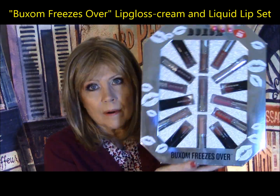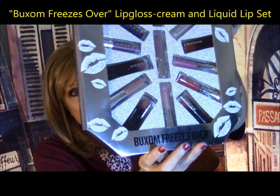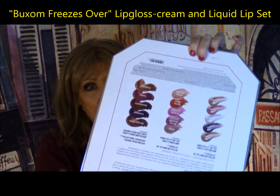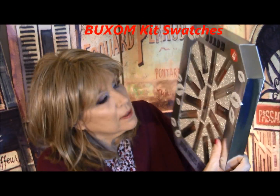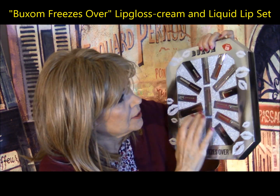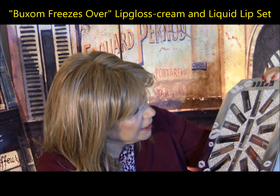Speaking of buying something for the packaging, I was in TJ Maxx. Look what's in there. The Buxom. This is the thing that came out, I think, at Christmas, holiday time. It's all of the Buxom plumping lip glosses. What a great way to try all of these. You've got White Russian and Dahlia in here, and then you've got some reds and berries. Even the darker shades are really pretty.